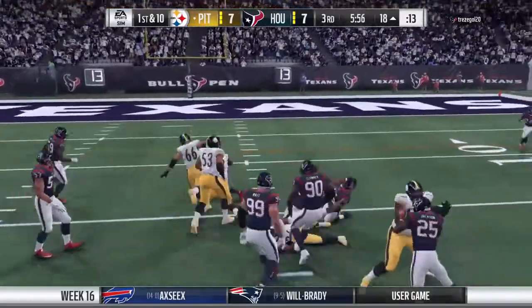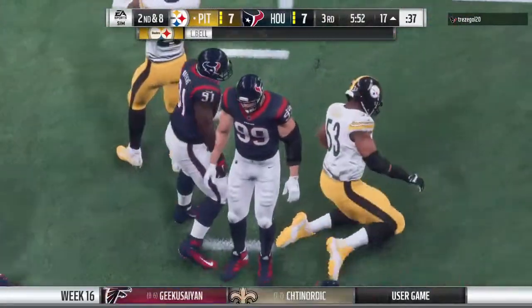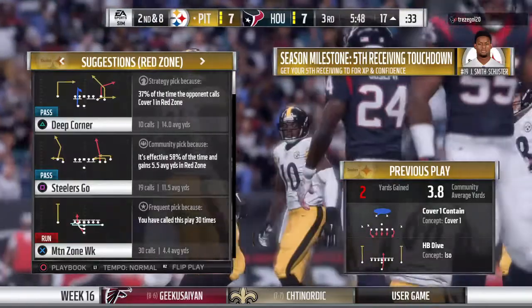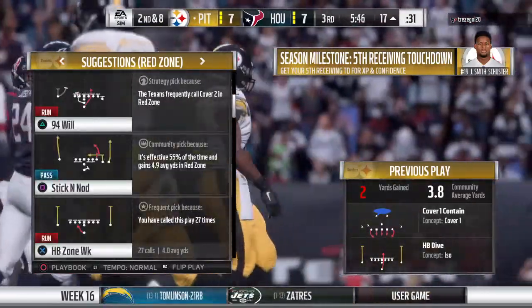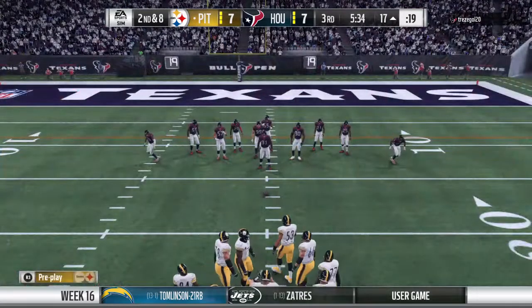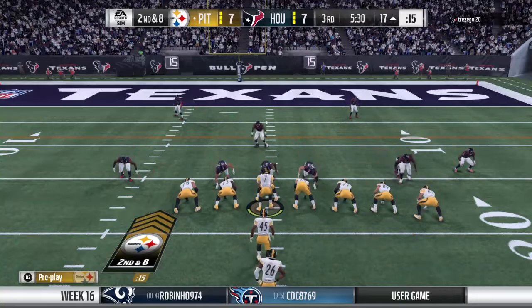Roethlisberger with a give to Bell. And just a couple yards there down to the 17. Sometimes play calls boil down to philosophy. You know you're facing one of the top 10 units against the run in the NFL. So do you decide to keep smashing against them, or do you decide to throw the ball here? And the offense readies for play number 10 of this series.